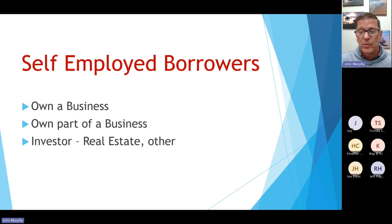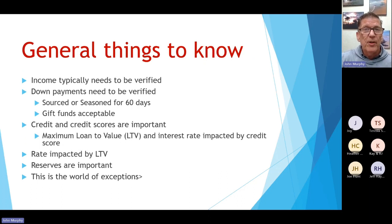And it's more challenging for the real estate investor. It's challenging because of income. So generally, things you want to know about loans is that income typically needs to be verified. I'm going to show you one loan where we don't verify income, but it's obviously more expensive and it has some restrictions as well. Down payments need to be verified as well, and for all of the loans we're talking about here, that's something that generally speaking we need to do.